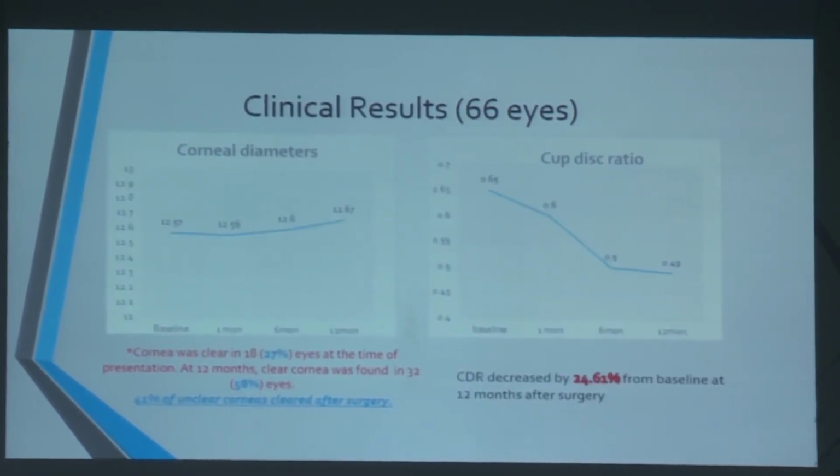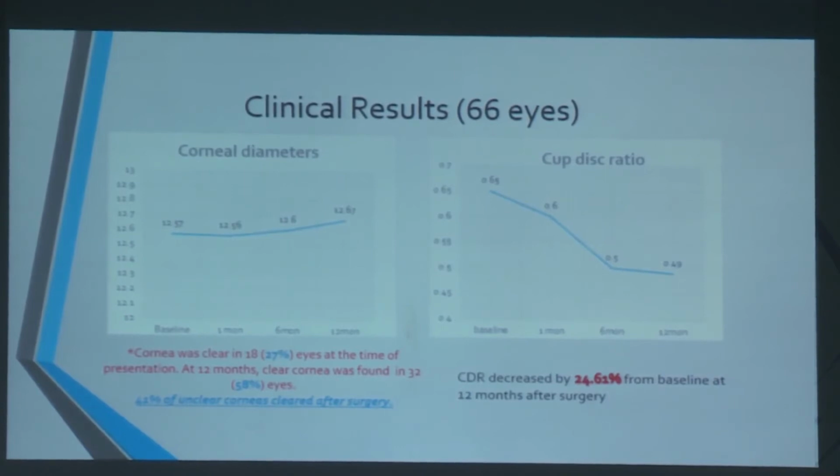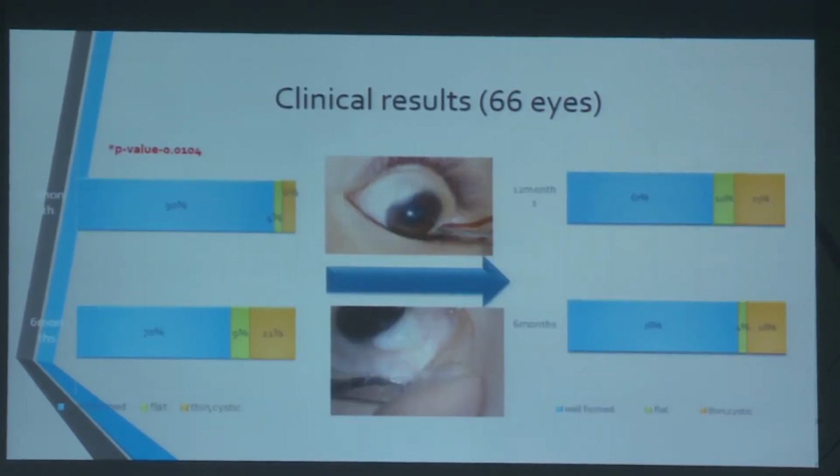Corneal diameters only changed insignificantly after surgery, however the number of corneas that were hazy cleared up almost double after surgery. The cup disc ratio showed a significant tendency for reversal after surgery, and maximum changes occurred within the first 6 months. Surprisingly, we saw that our blebs had a significant tendency to change from well-formed type to thin cystic type, a finding which has never been reported before in any study, and we attributed this to a surgeon control factor, as all the surgeries were undertaken by a single surgeon.